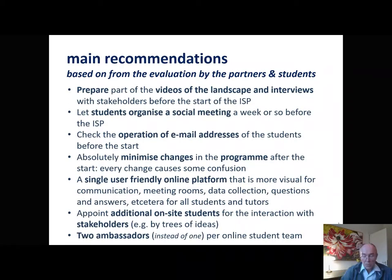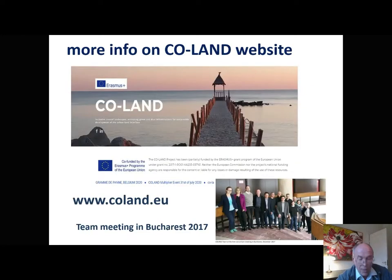So, for the next workshop, we want to extend the preparation with videos and stakeholder connections and find more means for social interactions of students and staff. And we would like to have a more integral and visual digital platform for all internal and external communication and collaboration. For more information, you can have a look at the Colon website where you can find the reports and how to go to the wiki where we will also place the guidance report and the Colon toolkit.